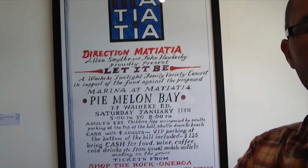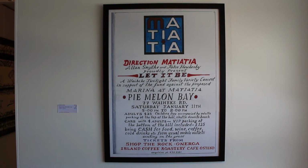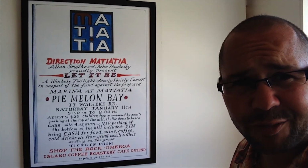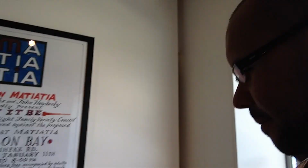Okay, let's head over here. This is a piece of artwork which was advertising the Directions to Matiatia Let It Be concert at Pine Melon Bay. I went. It was a good concert. Very much enjoyed it. If you want to remember that forever, come down, put a bid on. It's a silent auction, but currently that's at $500. So if you want that, come and get it.